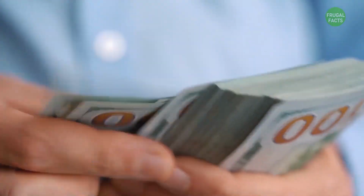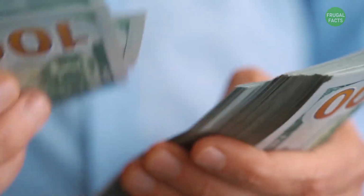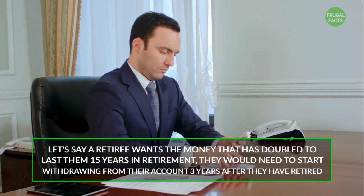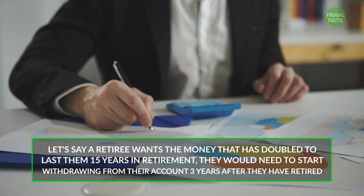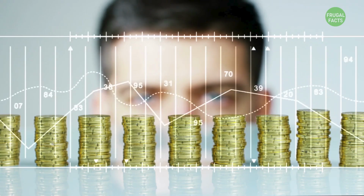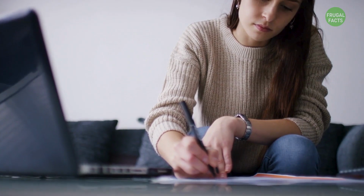For example, if a deferred annuity has an annual return of 6%, it will take 12 years, or 72 divided by 6 equals 12, for the savings to double. Let's say a retiree wants the money that has doubled to last them 15 years in retirement. They would need to start withdrawing from their account 3 years after they have retired. The rule of 72 is crucial in helping you know how long it will take for the double growth of your savings so that you can start planning accordingly.